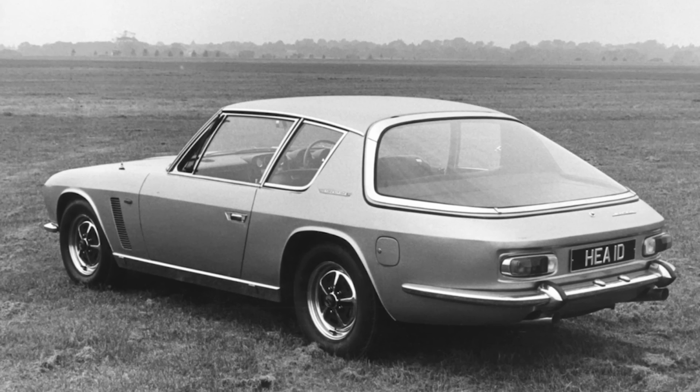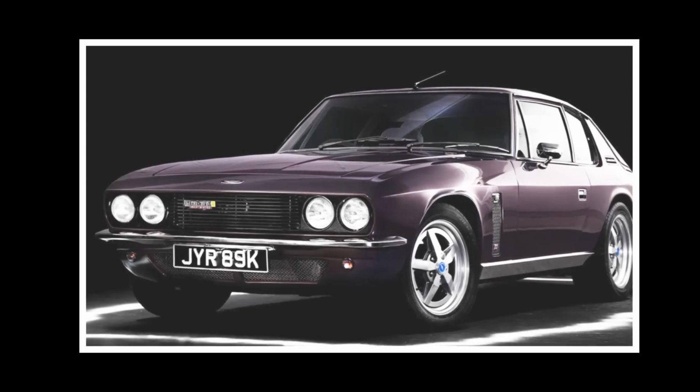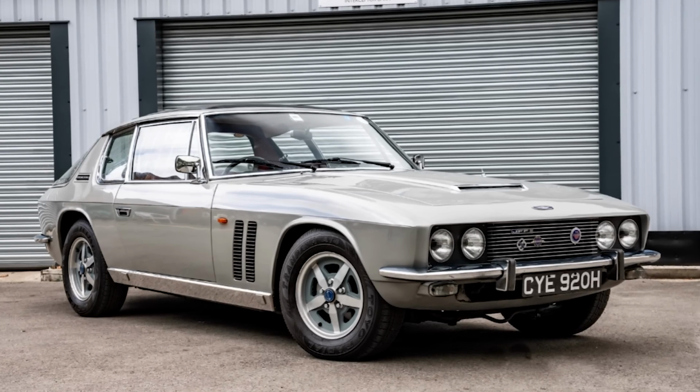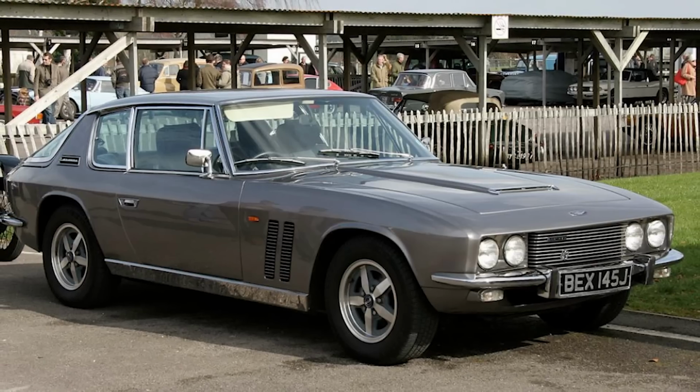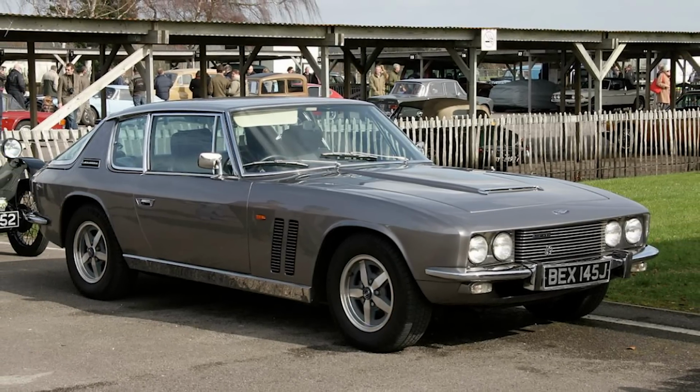Early models of the Interceptor, built by Vignale in Italy, sometimes showed slight differences compared to the later models built in West Bromwich. The Italian-built models often had hand-finished details such as differences in the placement of chrome trims and the exact curvature of the body panels.